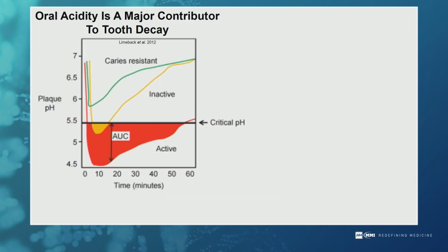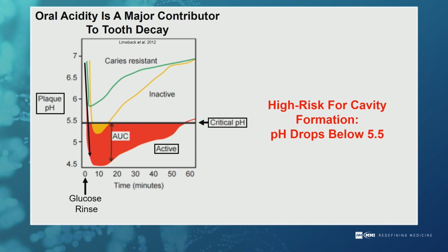To illustrate what else is in it, let's go through oral acidity and how it contributes to tooth decay. So we're looking at plaque pH there, and then time after a glucose rinse at time 0. For the person who has active cavity formation, after the glucose rinse, their oral pH rapidly declines to below the critical pH of 5.5, where there's a higher risk for cavity formation. They rapidly decline to below 5.5, and you can see by the red area under the curve, they stay there for a long time too. So they have a slow recovery to get out of the caries active zone.